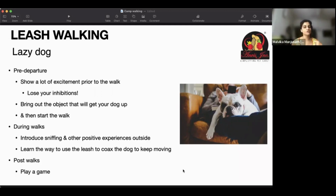Bring the ball out. Play a game if you want with them. Play catch, anything that gets your dog curious, and they get up and stretch and they're like, what is going on? What's getting you all this excited? And then collar, leash on, quickly start the walk from there. During the walks, introduce them to new places. What I mean by that is, if you have a bush or a certain area that your dog has never sniffed before, take them there.